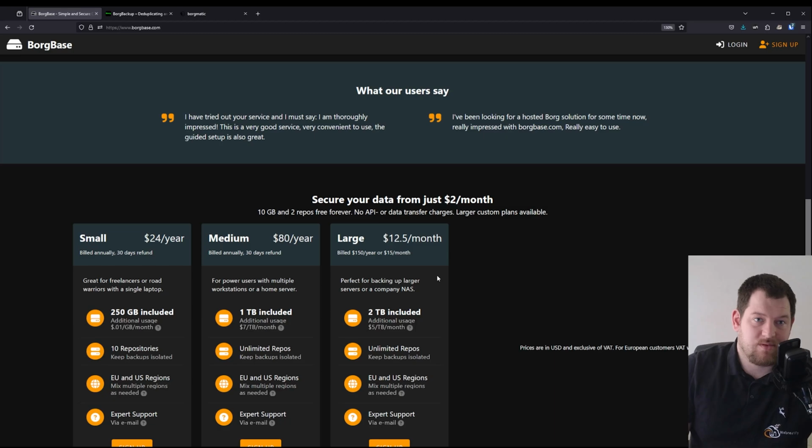And the great thing about BorgBase is that the company, Pickwords, also supports the Borg project, so it will also donate to this free and open source software, which is really great.